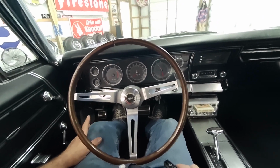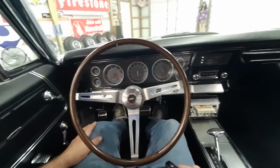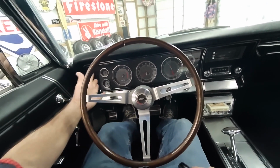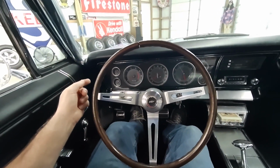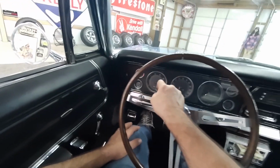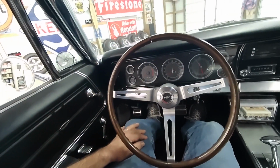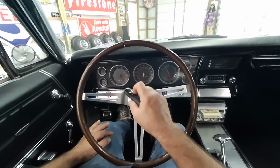Well, I'd like to go ahead and show you the instrument panel for the 67 Chevrolet Impala SS396. We're going to start on the left and work right. So starting on the left, right over here, is the gas gauge. Hopefully you can see that. And the gas gauge does work great. I've used it and there's no problem there.